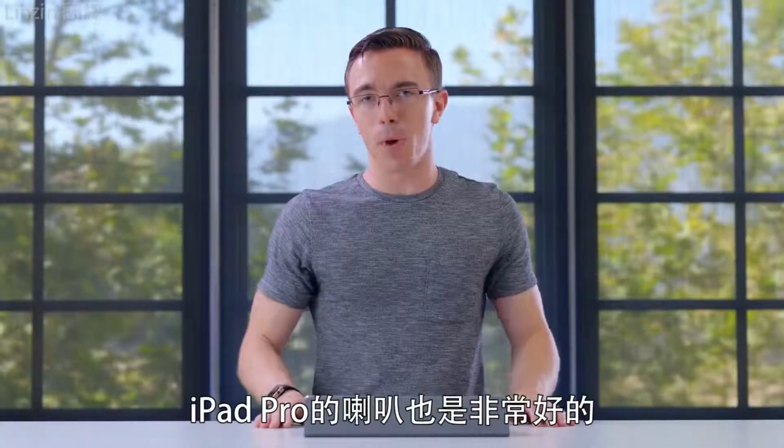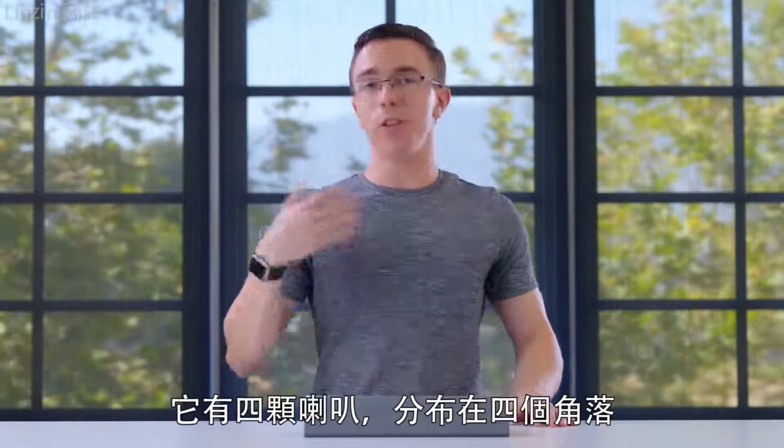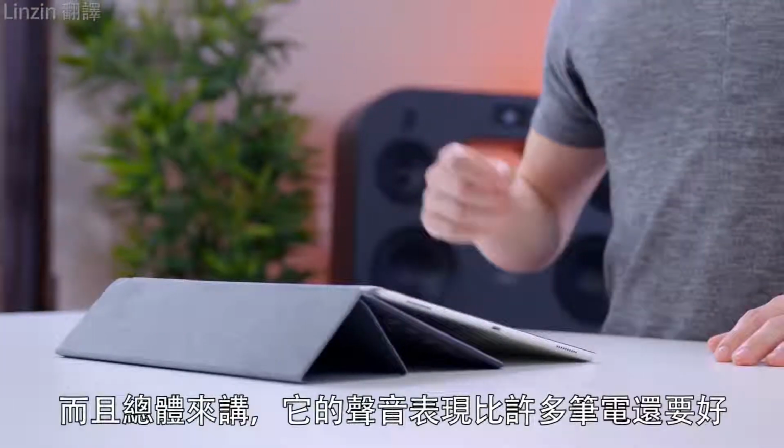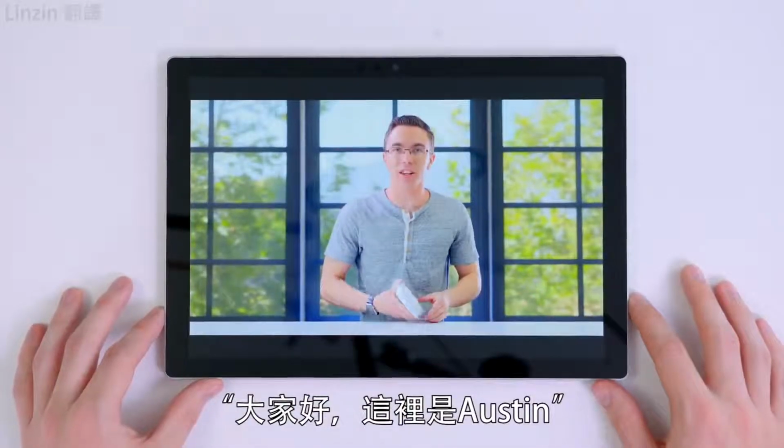The speakers on the iPad Pro are also top-notch. It actually has 4 speakers, so there's going to be one on each corner, and combined, it sounds better than a lot of laptops.